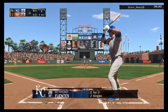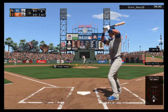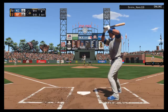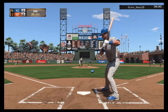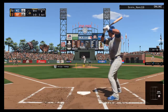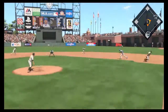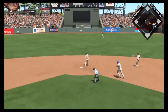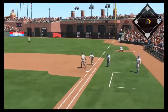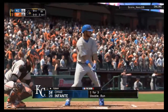So a pivotal moment here, and digging in now, Raymond Fuentes. And he does so representing the possible go-ahead run. Yeah, you got to make sure that he doesn't try to do too much here. Just keep that line moving. Do something productive and give the next guy a chance as well. Oh, it's on the ground to second. Did he get his double play? To second for 1. On the belt, but it won't be in time as they just settle for 1.